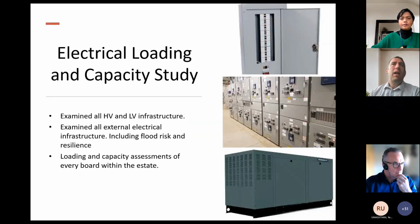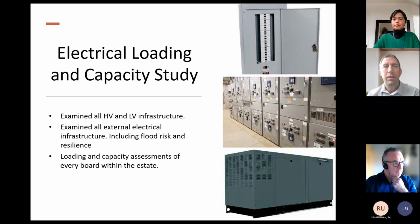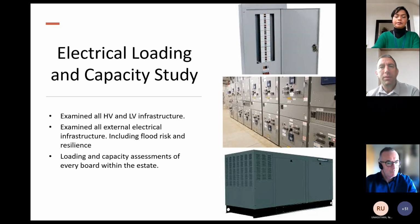In terms of the electrical loading and capacity study itself, we actually reviewed every single panel in the trust. So the two main sites, we reviewed every single panel to understand how much loading was on every board and whether any boards were able to be expanded. So what the cabling infrastructure was to that, which then allows us to work on localized heat boosting from things like air source and ground source heat pumps.